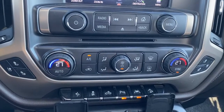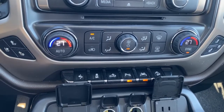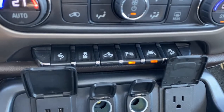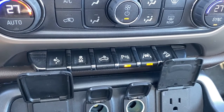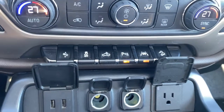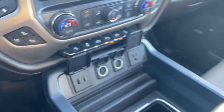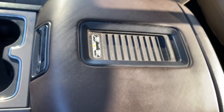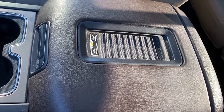CD player, heated and cooled front leather seats, dual climate control buttons with air conditioning, power adjustable foot pedals, traction control, box lighting, park assist, lane departure alert, hill descent control, some USB ports and power plug-ins. On top of the center console, we have the wireless charging pad. Place your phone on the charging pad and it will charge your phone for you.